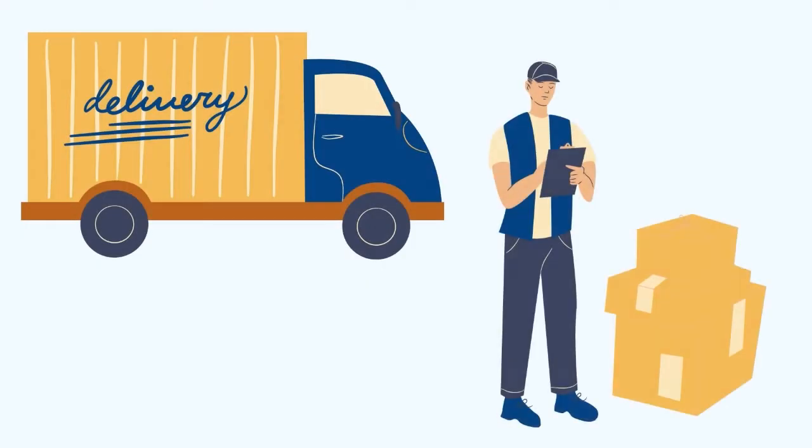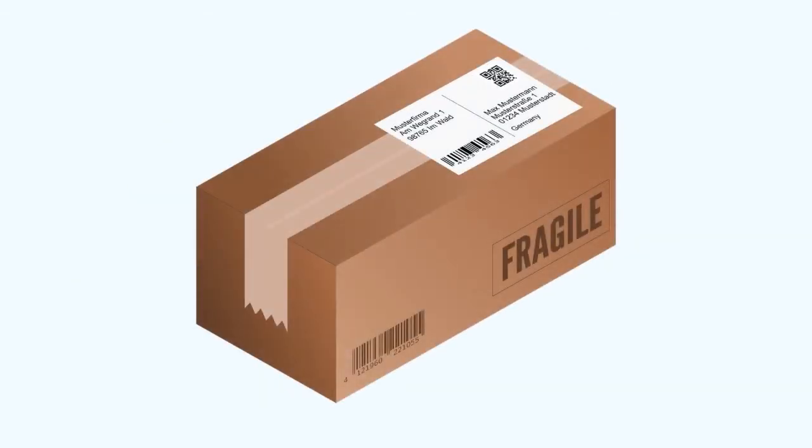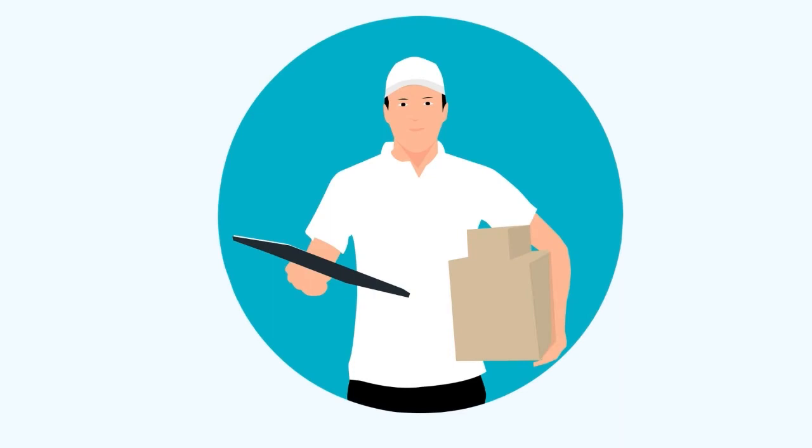How does our package forwarding service work? Your incoming packages are processed into your VPM account the same day they're received. All shipment requests are processed and shipped within 1 business day. You can save money by consolidating, have your mail tracked, and add insurance for security and peace of mind for you. And you have the flexibility of choosing your shipment method and courier.